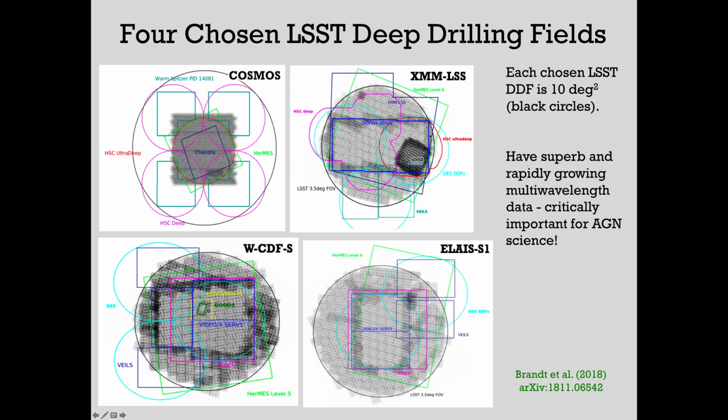But for example, you can see that the grayscaling in these images represents the Spitzer coverage of the deep drilling fields. And a lot of the Spitzer coverage that has been obtained for the deep drilling fields, not all of it, but a lot of it, was able to be gathered because these deep drilling fields had been announced and people had a clear priority of observations that they wanted to go make. So again, I'll say more about these deep drilling fields in a little bit, but the LSST project has committed to observing these 4 deep drilling fields substantially more intensively than the LSST main survey.